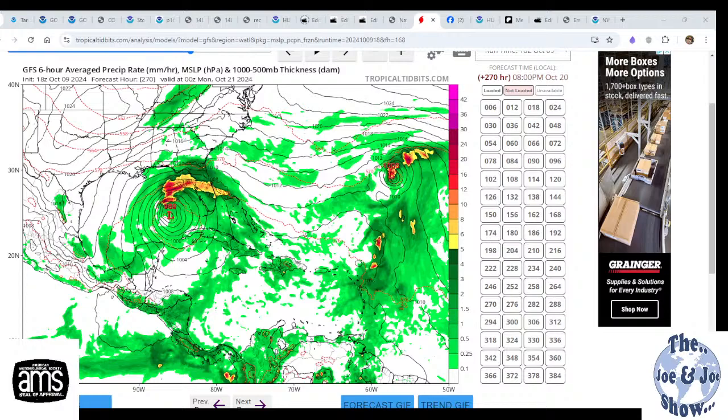But I will point out that we're now up to 13 named storms. Yes. They still have to get four more to hit the bottom end of their forecast for a very active or unusually active hurricane season. So we're still four away. What is the average, typically? 14. So right now we're still slightly below average.